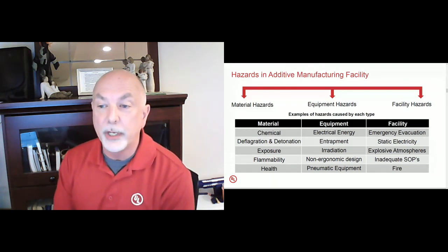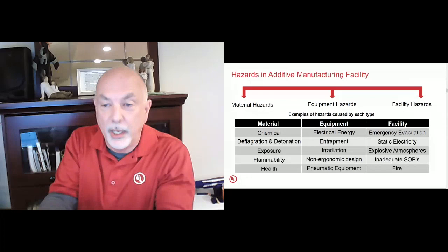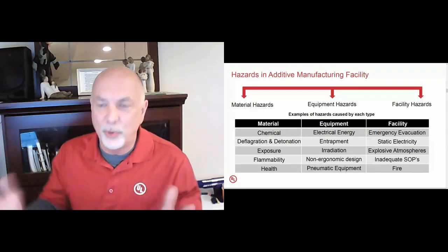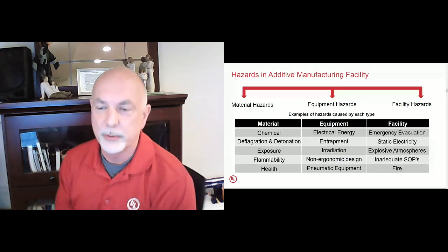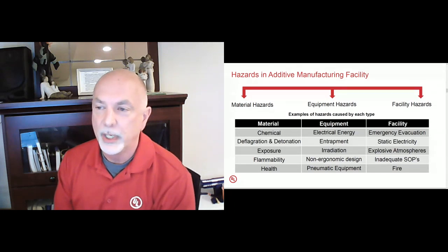Some have a non-ergonomic design, or the design's a bit challenging. Who here has used the glove box, right? And you get your arms through the gloves, and it's like your shoulders are getting crushed because they're just, is it me or the shoulder? They should be a little bit wider apart, those gloves. And of course, there's gases and under pressure that are involved in some of these pieces of equipment, and for various reasons, those can hurt you as well.